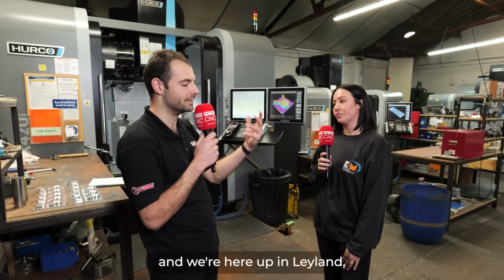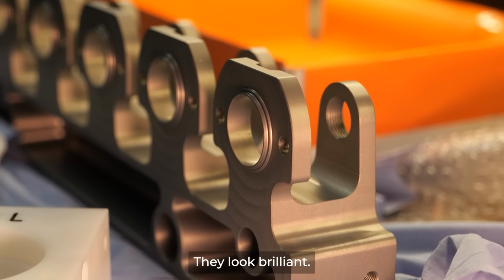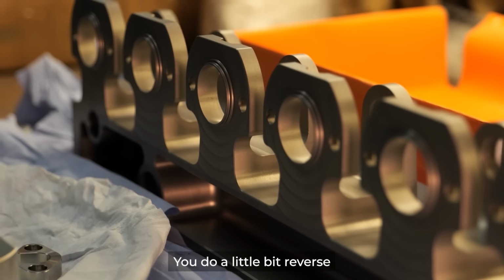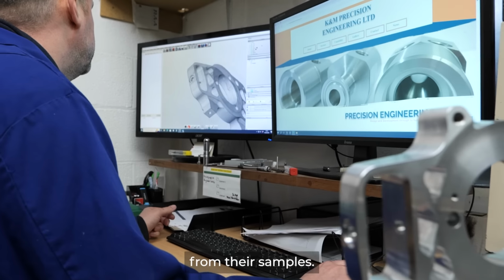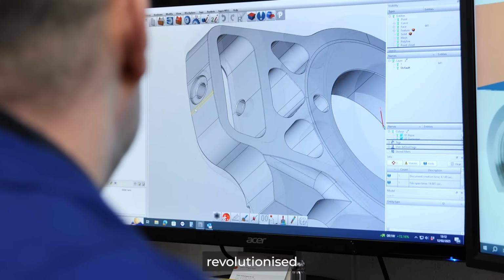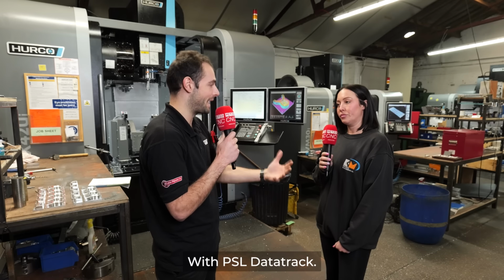Yeah, and we're here up in Leyland, and it's so amazing. Some of the components you make are absolutely fantastic. They look brilliant. You do a little bit of reverse engineering as well, don't you? We do, yeah. People bring in samples, and we do the drawings from there, and we make the parts from their samples. Absolutely. And we're here to talk about how you basically revolutionized the way that you run your business operations with PSL Datatrack.